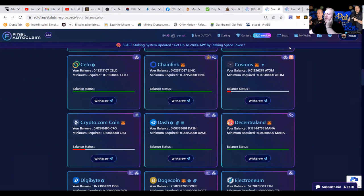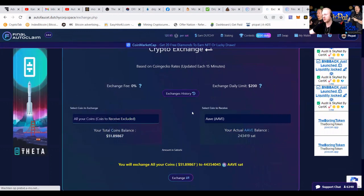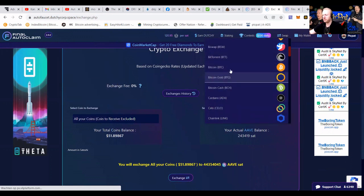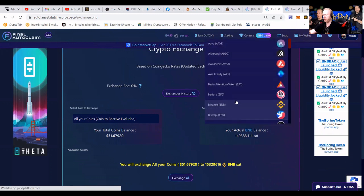You can always decide to also just use the swap. And let's say I want to make all my tokens, so let's press it, all the tokens. And I want to make everything BNB. I can just press the BNB. It would make like $51 of BNB.